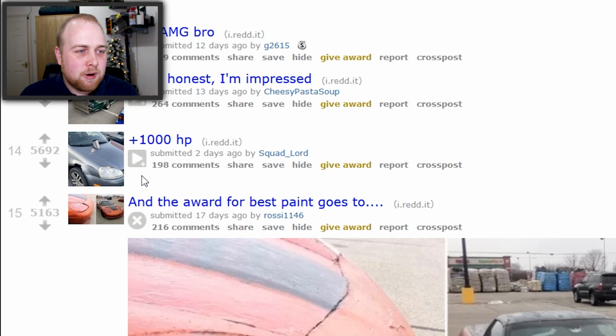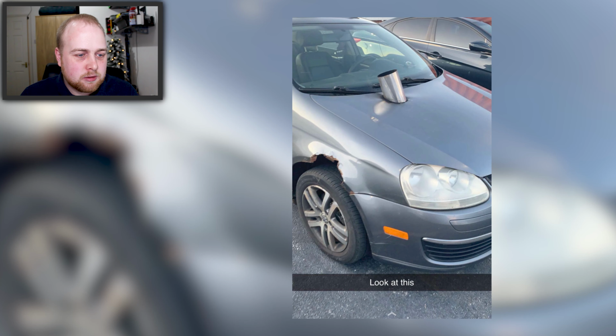Number 14, plus 1,000 HP. Yeah, straight through, attach it straight to the manifold. Just get the pure horsepower you can. That has got to be loud. Oh no, it's on a Golf. So it's as loud as a Golf can get.